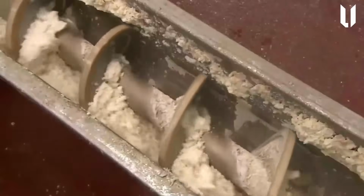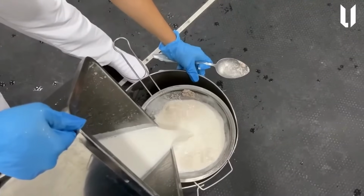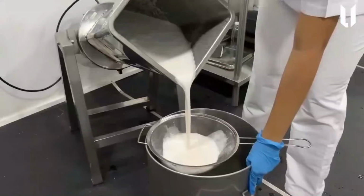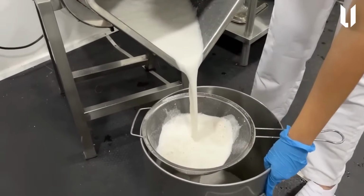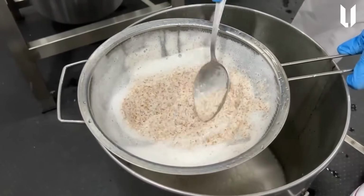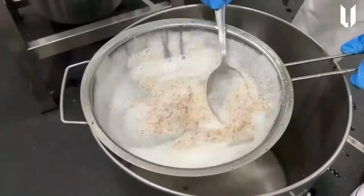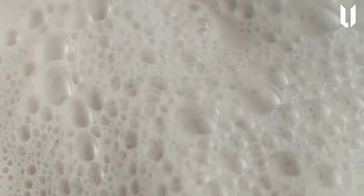To turn almond paste into milk, it is mixed with water. The water helps to extract the natural oils and flavor from the almonds, creating that smooth, creamy texture that almond milk is known for. After mixing, the almond water mixture is filtered to remove the remaining almond pulp. What's left is a pure, silky almond milk.